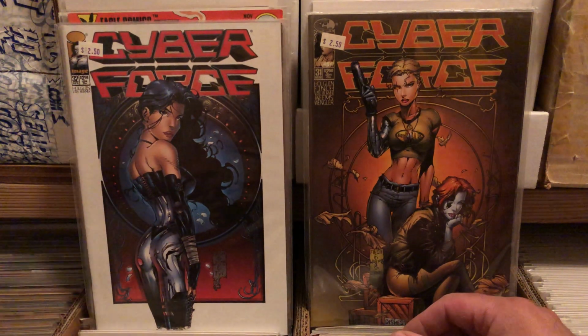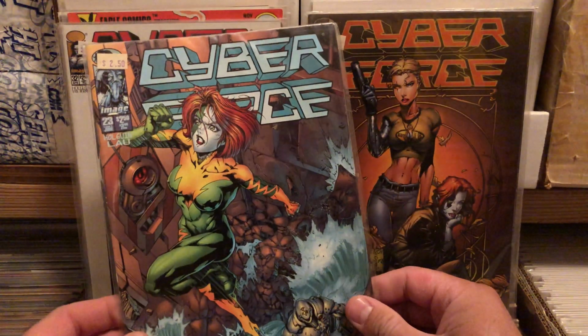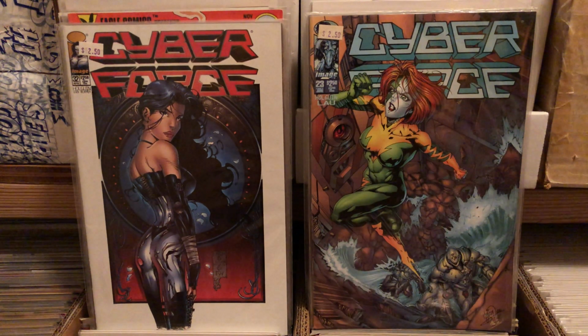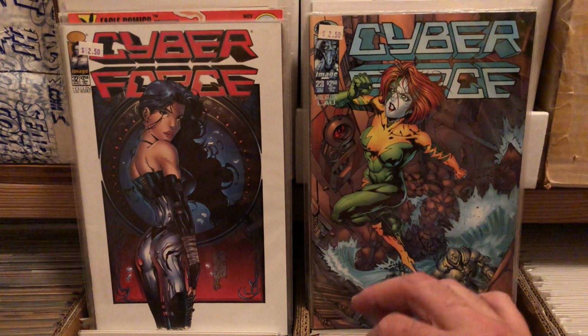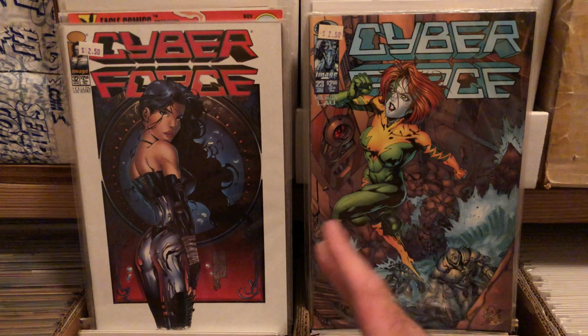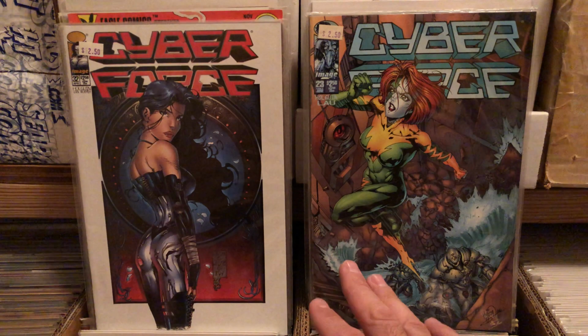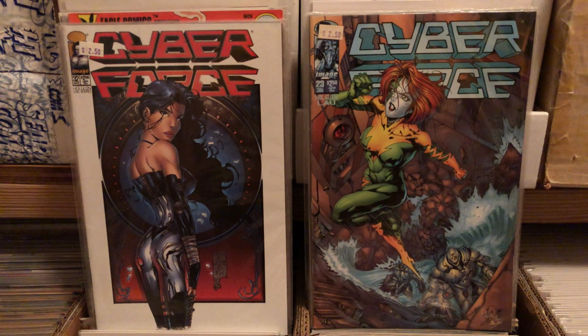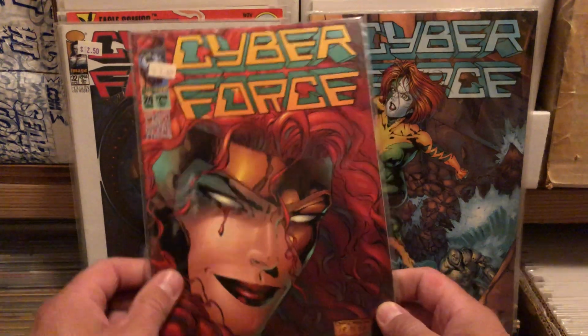Cyberforce number 32. Cyberforce number 23. Obviously, this is a perfect example of Velocity. I love her costume design, the white face, the red hair. They're very similar to like a Malibu Comics Siren. I absolutely love that color scheme, and so of course I'm going to pull those out. I'm going to save those.